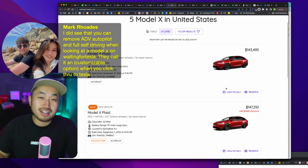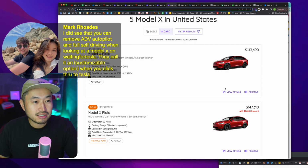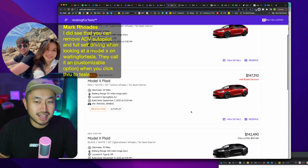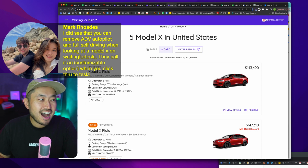So we're getting into the last week of this month. So hopefully we're going to start to see some deals, hopefully bigger discounts. Unfortunately, all these are Model X Plaids. I want to see some long ranges on here with like a $6,000 or $7,000 discount. I think that would be super interesting if that actually happens.